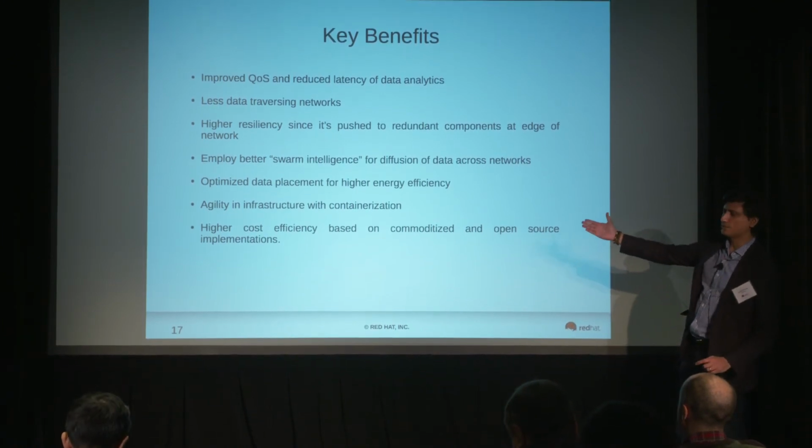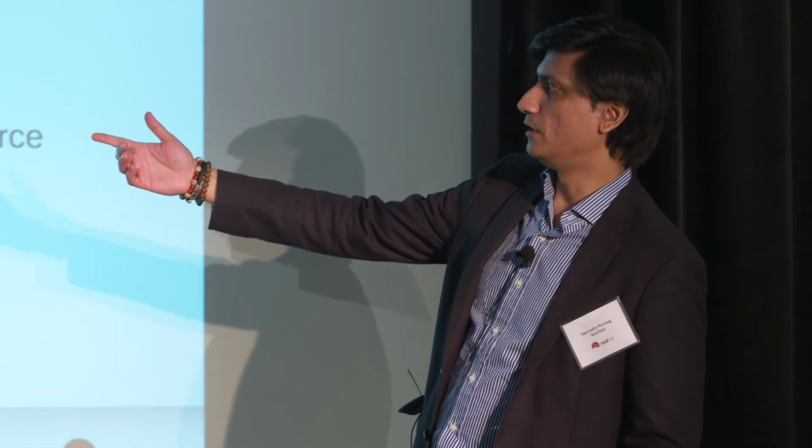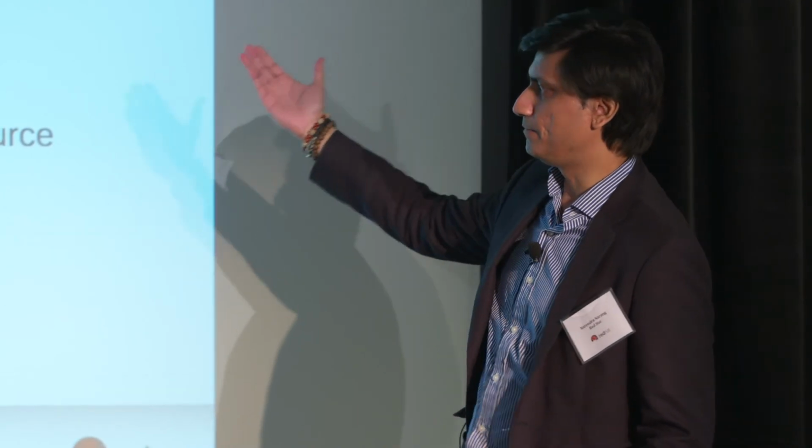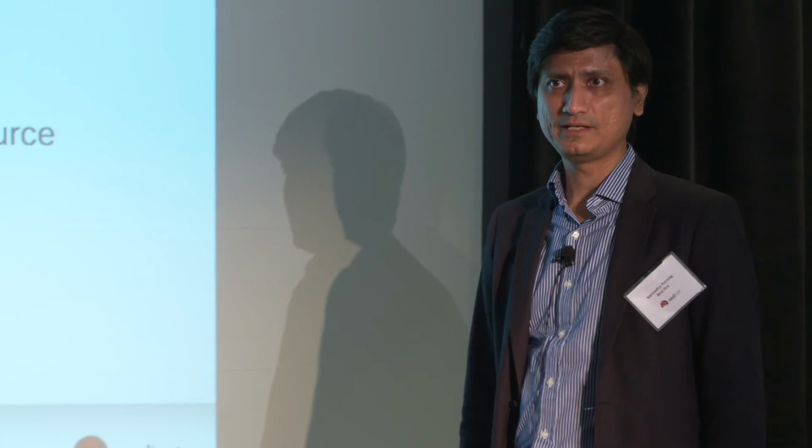And then, also for higher energy efficiency, because you no longer have to deploy excess components in terms of growing your network or beefing it up. And then because you're leveraging commodity hardware for the most part and open source software implementations.